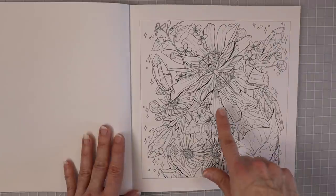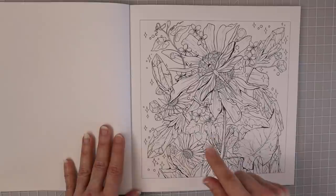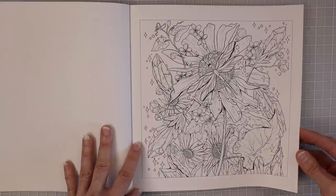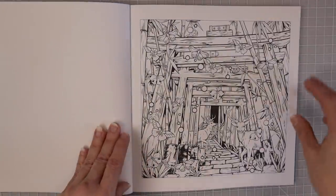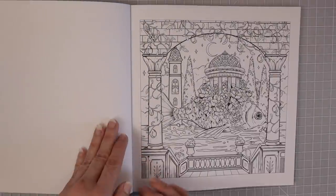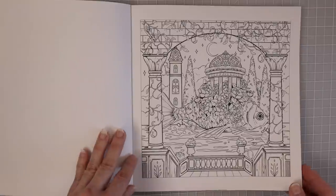Oh man, I can imagine coloring this and really just making that flower right there just pop off of the page with lots of really bright, beautiful colors and really stand out among everything else on the page. These are so different. Oh, look at the fish. Sort of like a fish and a castle all in one.